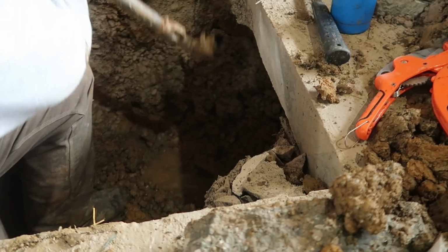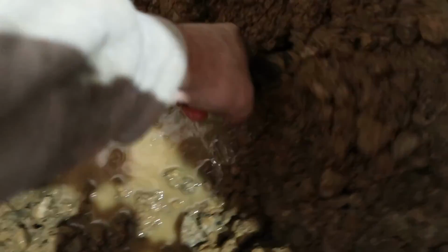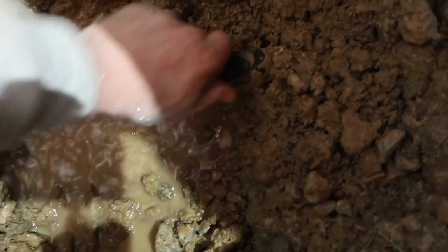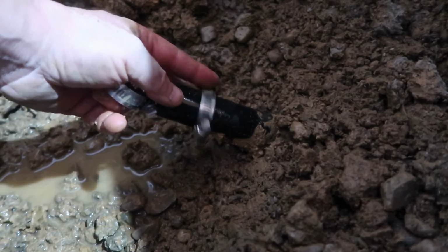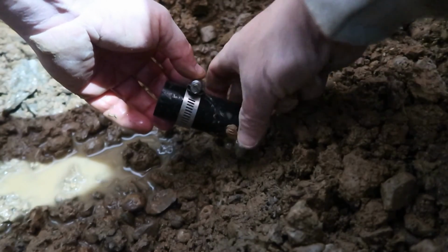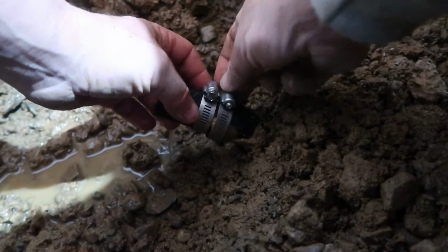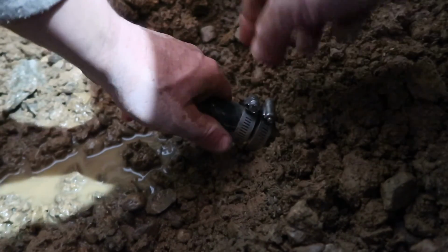Get that one out of the way. We're going to clean this off before we heat it. Here's a little trick. These clamps, slide one on so it's facing that way, and the other so the nut's facing that way. So if you see them together, side by side, they're opposite. Not a huge deal. Something my grandpa told me a long time ago.